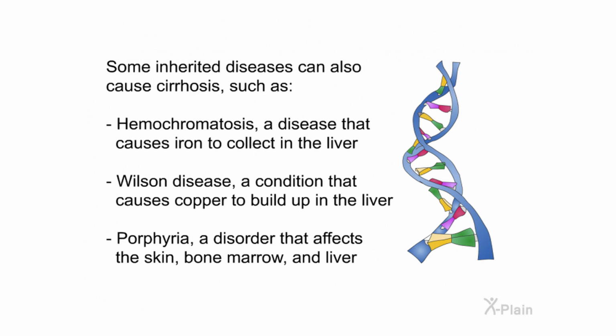Some inherited diseases can also cause cirrhosis, such as hemochromatosis, a disease that causes iron to collect in the liver. Wilson disease, a condition that causes copper to build up in the liver. Porphyria, a disorder that affects the skin, bone marrow, and liver.